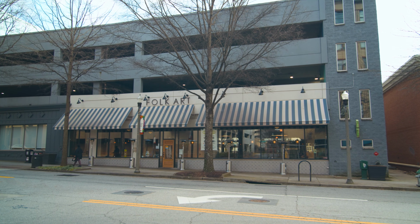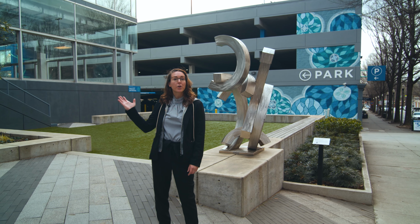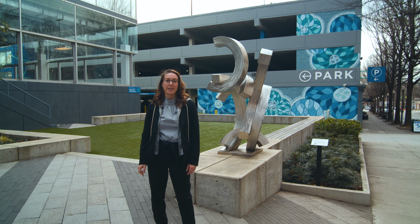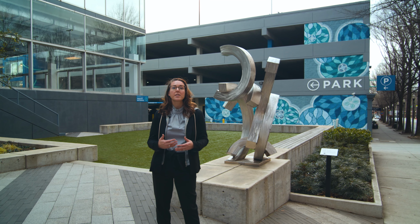sidewalk. Decatur loves to incorporate public art as well as work with property owners to install privately owned public open spaces. These are a great way to create a sense of place that are distinct to the city of Decatur. Behind me, you will see a public art sculpture as well as a mural.